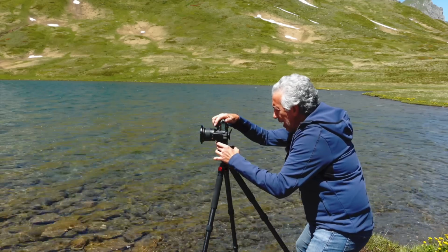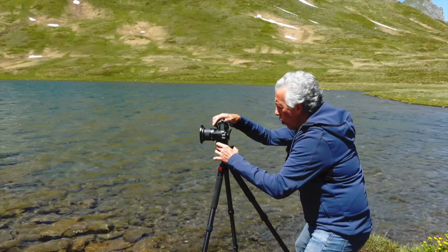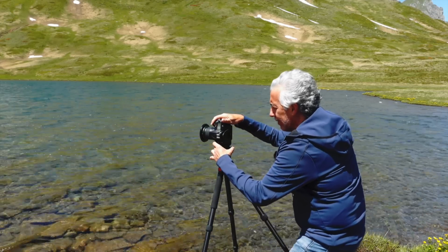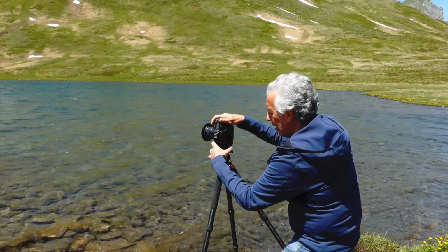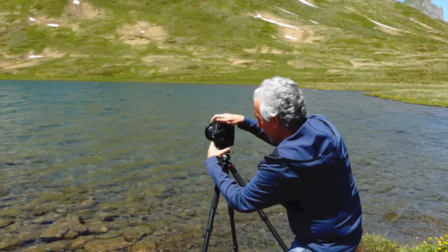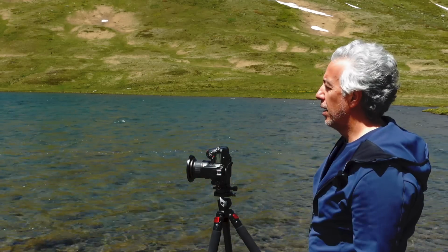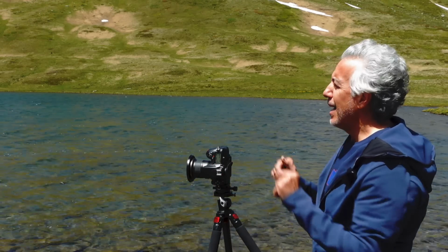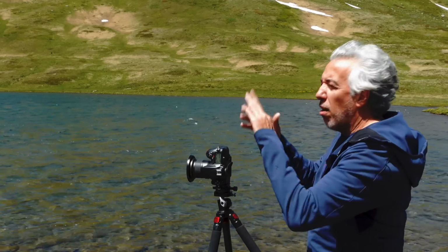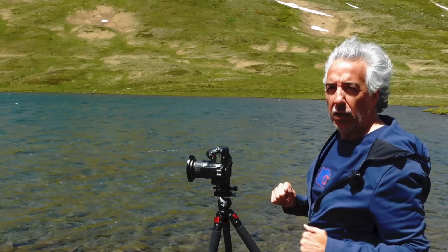I will overlap my images by 1/3 so that Lightroom will have a better time in merging the shots. I took 6 vertical shots in order to have this panel centering the rock and having the horizon line, the water line, right in the middle of the frame.